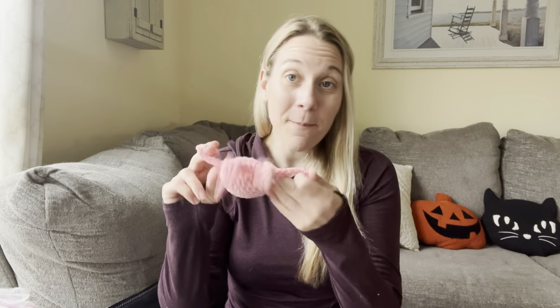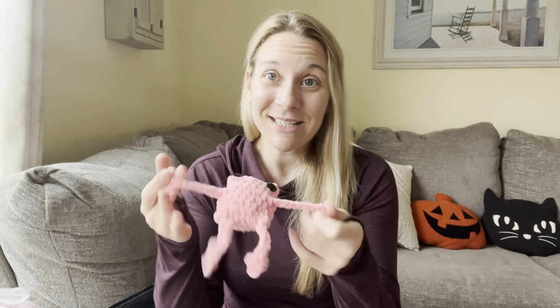And then I had some of that pink yarn left over from the pink duckies, and I knew there wasn't really all that much left to make out of it, so I just went ahead and made another little leggy frog. And that is everything I've made so far.